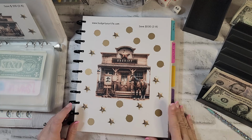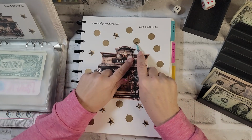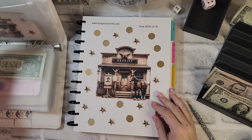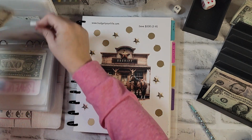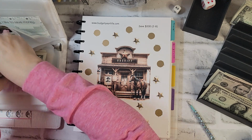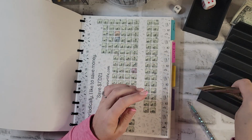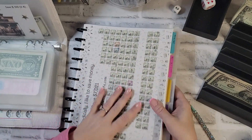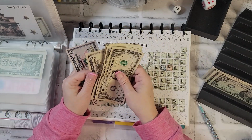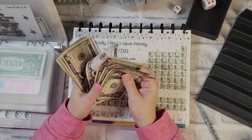Do I want to roll? Yes. 4. 1, 2, 3, 4. All right, so that's $4. So I have a 1, and I'm going to grab a 5. All right. Ooh, okay, so we have $12 left. So I could either take a little bit more from this guy. Let's see.